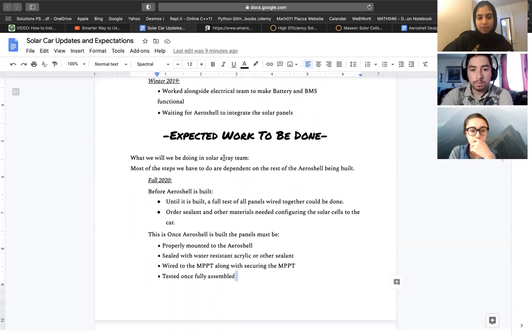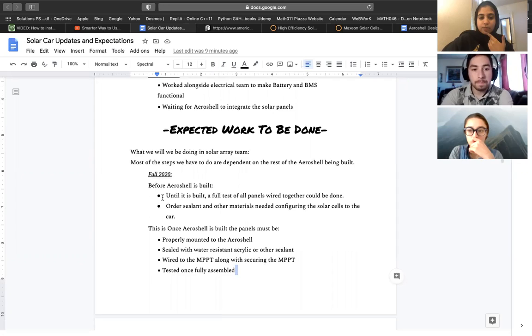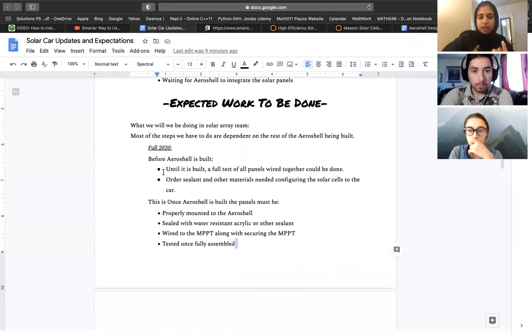So what we are planning to do for the time being is that most of the steps we are waiting on are for the aeroshell to be built. It's still not fully built, but they have a layout of it, so we could get some work done in a sense. Before it being built, we can fully test all the panels wired together. That also is a bit hard for the circumstances we are in, just because we can't get to the chassis. So that's a difficulty we're facing.